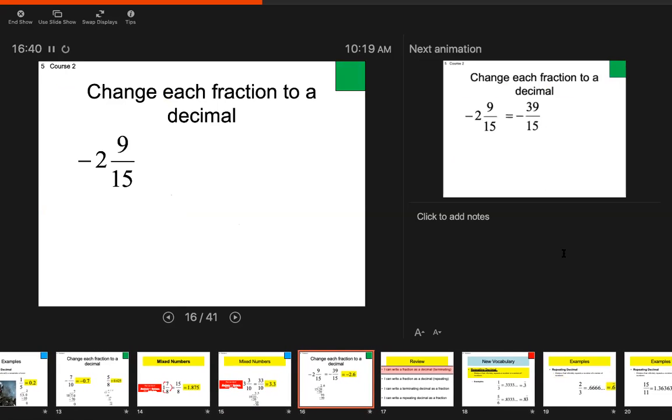Hey, if you have a negative mixed number, when you change this to an improper fraction, are you going to mess with the negative? You're not going to mess with the negative. You're just going to tack it onto the answer. So 15 times 2 is 30, plus 9 is 39. So we get negative 39 over 15. If you make the mistake of saying 15 times -2 is -30, when you add 9, you get -21. You get a wrong answer. So ignore the negative.